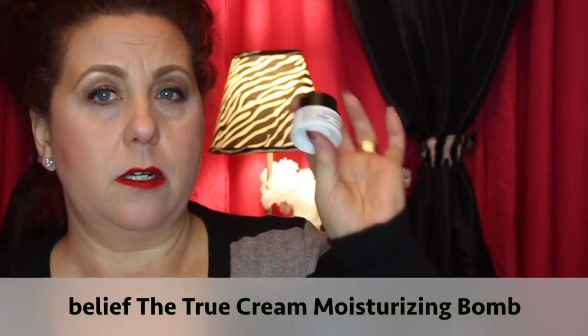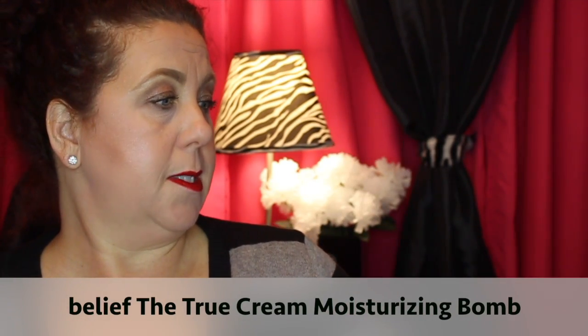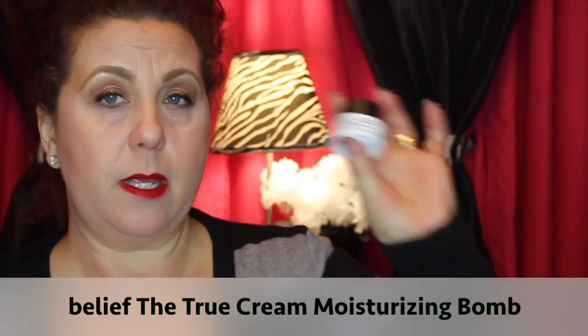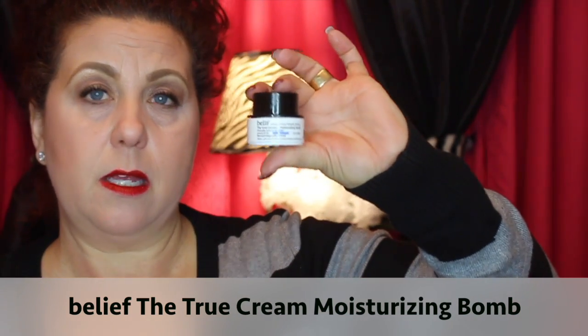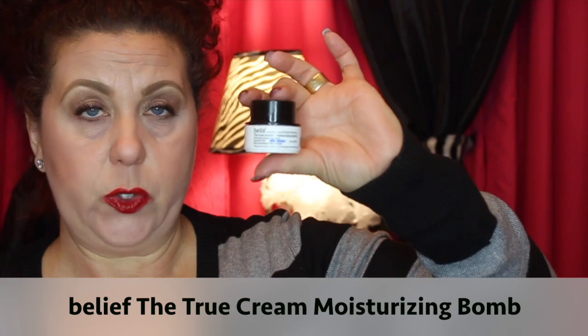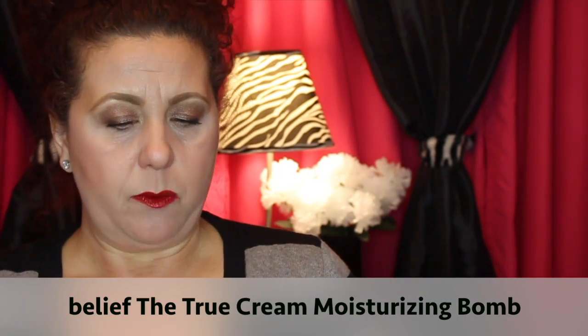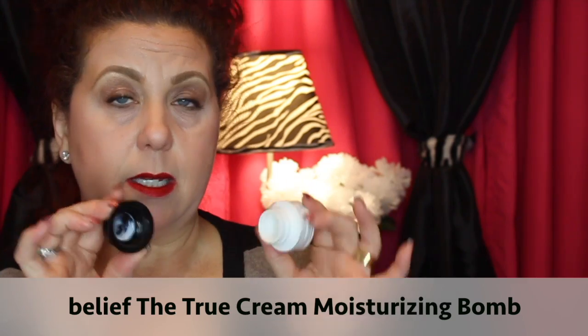I don't know how much a full size one of these would cost. So anyway, and then this right here, this is from Belief, and this was the True Cream Moisturizing Balm, and this was in a little kit that I bought at Sephora during the holiday season. And it was okay. It was not as moisturizing as what I would like for it to have been, but it was okay.